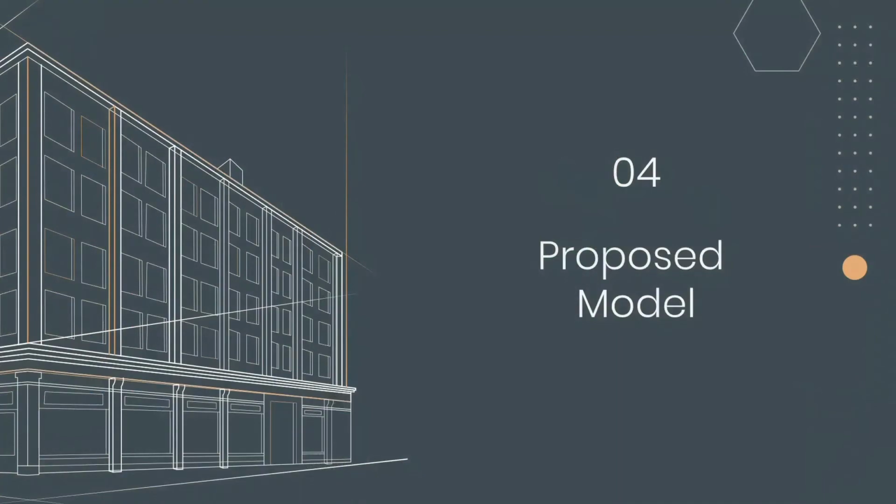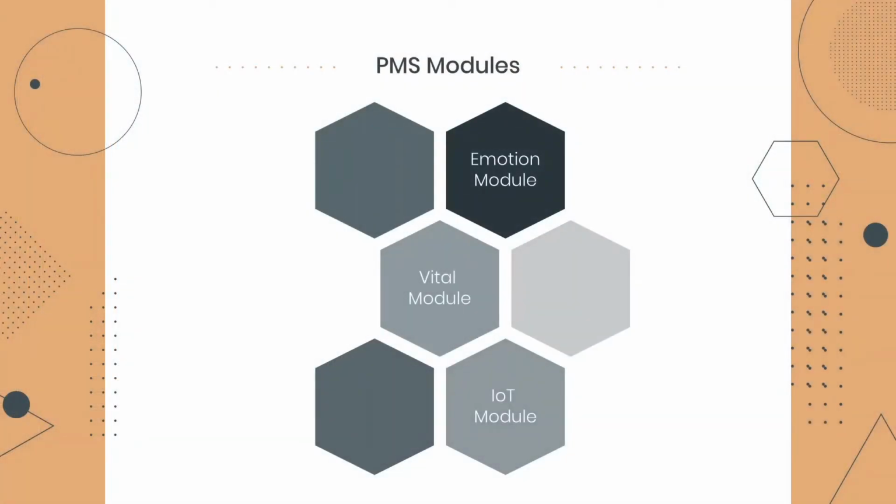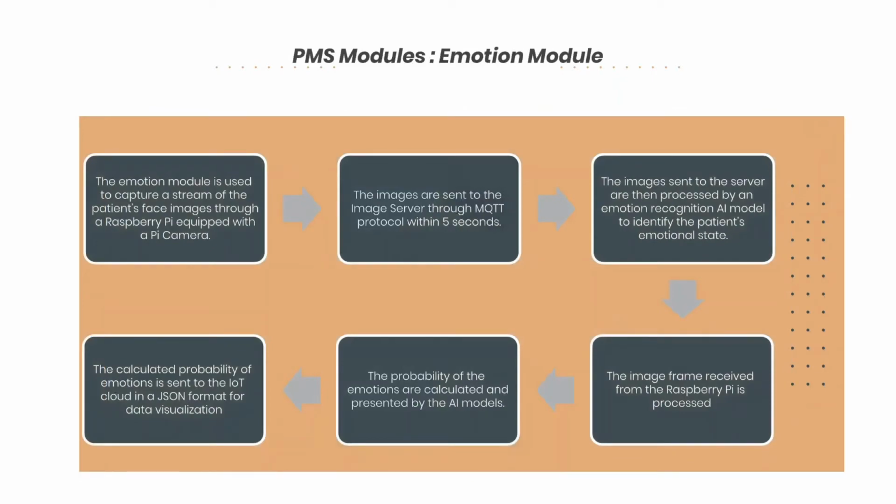So let's take a look at the proposed model here. There are 3 modules as discussed below: the emotional module, the vital module, and the IoT module. The emotional module is used to capture a stream of the patient's face, taking multiple images through a Raspberry Pi camera. Then these individual images are sent to the image server through the MQTT protocol, and all of this happens within 5 seconds. After the images are sent, they are received by the emotional recognition artificial intelligence, or AI model, which identifies the patient's emotional state using its own algorithms.